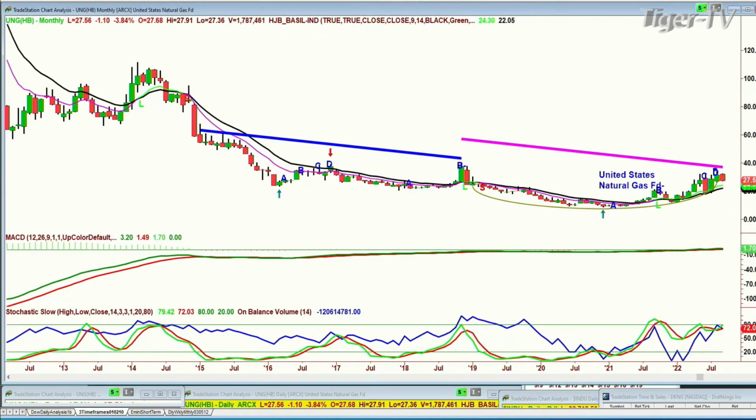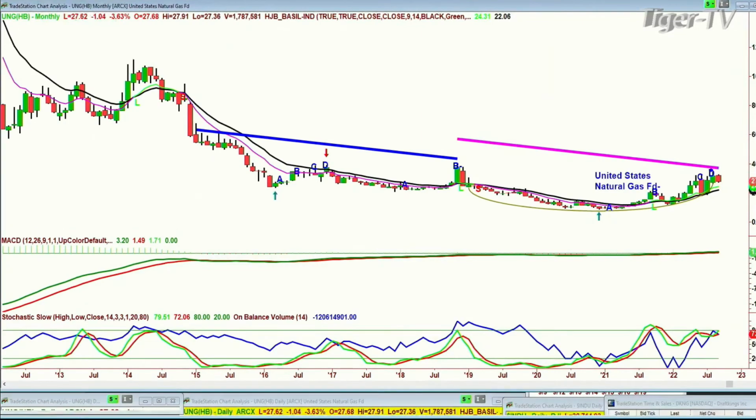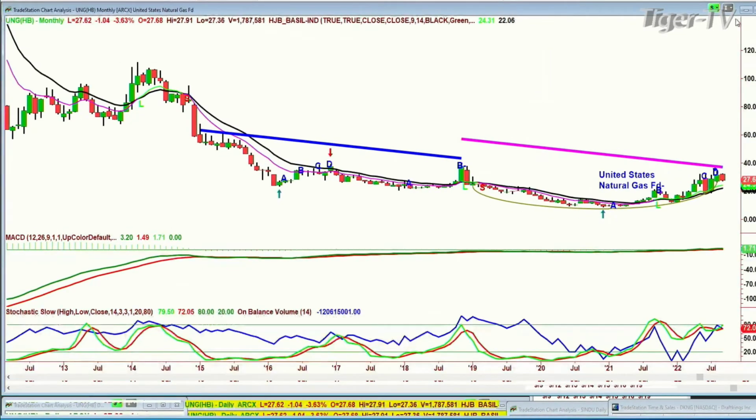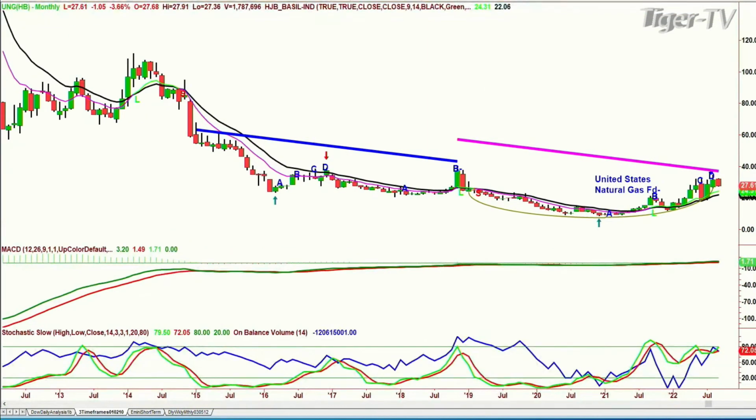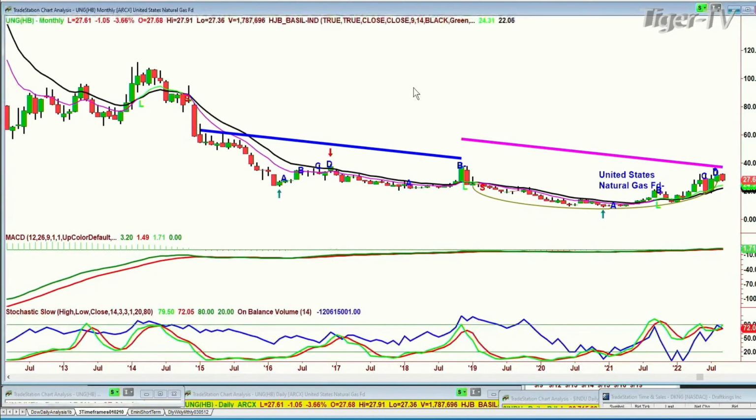So I'm suspecting the natural gas, for whatever reason, is in play. Whoops, did I do the right thing there or the wrong thing? Doesn't matter. And therefore, pullbacks should be bought.